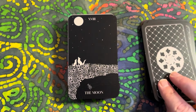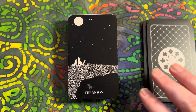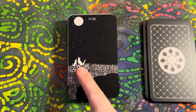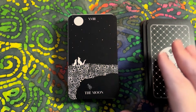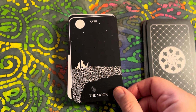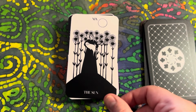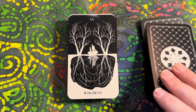I love this moon card. Really love it. We don't get the towers or anything, but we get this water. You can see the crustacean there, the hounds. We've got the full moon, the starry night sky. This deck is quite simplistic in its imagery, but it's really powerful at the same time and quite striking.